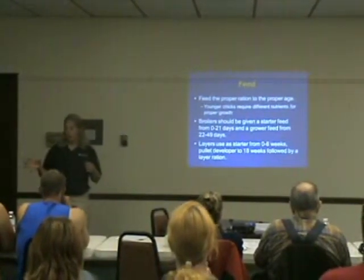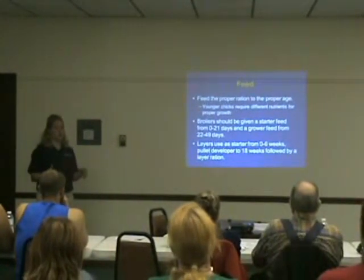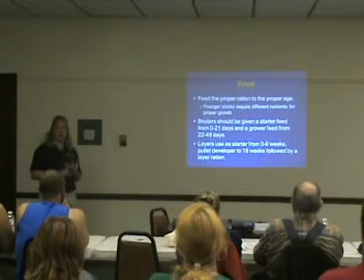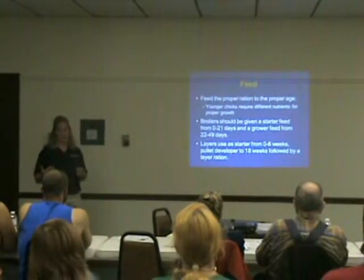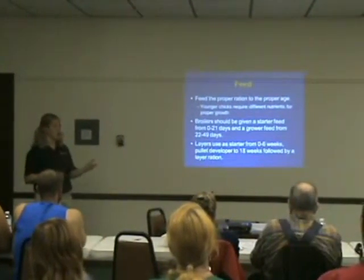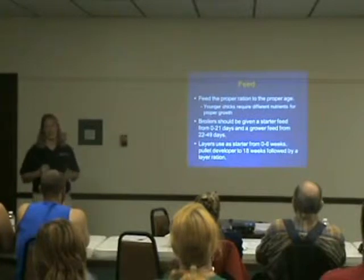You're not going to be able to feed all of your chickens of different ages the same thing. There's basically three types of rations that you buy. A starter ration for your brooding chicks, a grower ration for those that are out of the brooder, about 5 to 8 weeks, and then your laying ration, because your broilers are going to be slaughtered before they get to laying age.